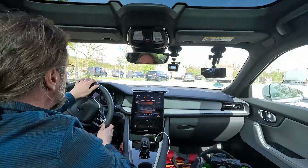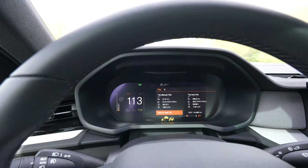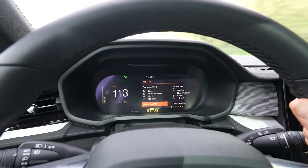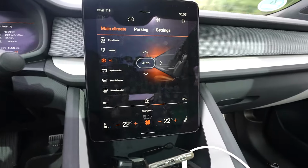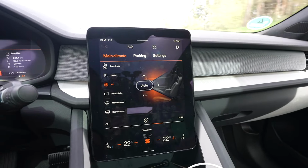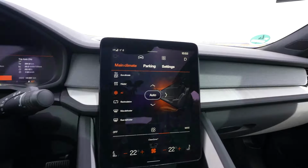I'm on my way. I'm driving 113 kilometers on the speedometer. That's 110 GPS. I just started. What is this? There's someone slow in front of me. It's fine. I have my climate on 22 degrees and the AC on, and I have the seat cooling on right now, but I think I will turn that off very soon. It's a bit cold on my back. I don't like it. It was 19 degrees when we started, now it's 21.